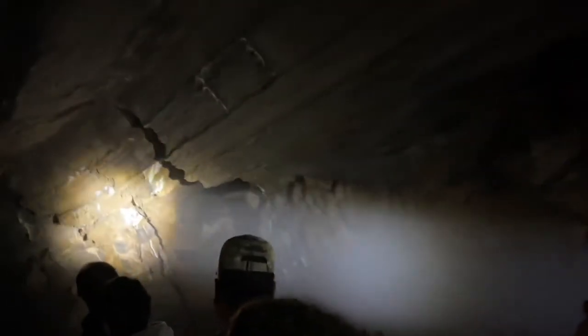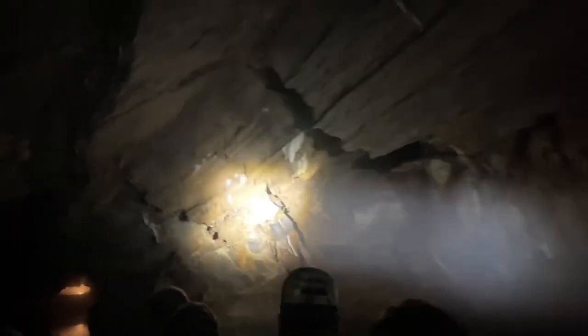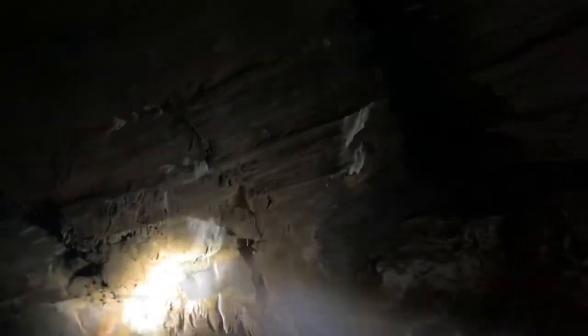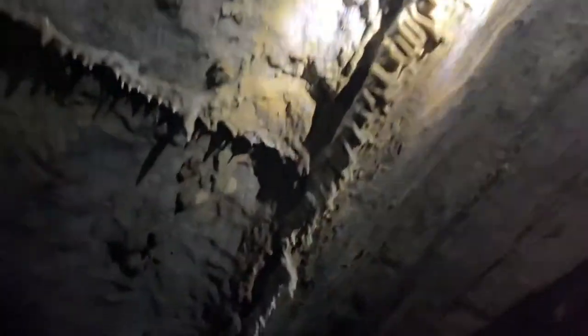It's clear as anything. It looks like lightning streaking across the ceiling. Right now, these formations are broken. These flat-tipped formations are broken formations. The water was much higher, and large debris came down through and knocked them right off. That's just nature. That's how that goes.